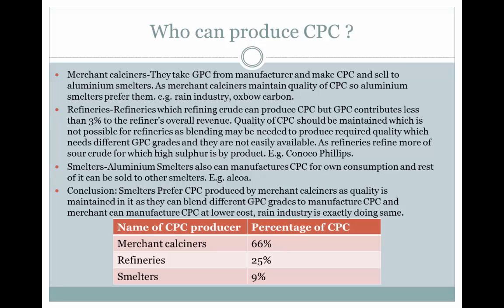Okay, so in the next slide we'll discuss who can produce the CPC. Different players can produce the CPC. One of them is the merchants, like Rain Industries. They take the GPC from different refineries, of different quality. Some of it is very high quality with the least sulfur, and some is medium quality. They process these different GPCs, create the CPC out of it, and then sell that CPC to the aluminium industry. The merchant calciners are Rain Industries and Oxbow Carbon.